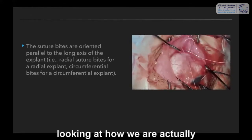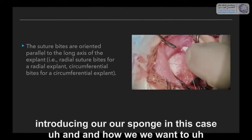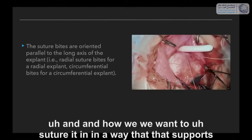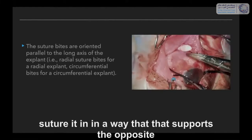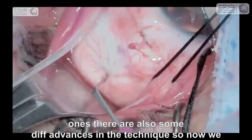Now looking at how we are actually introducing our sponge in this case, and how we want to suture it in a way that supports the position we want. There are also some advances in the technique.